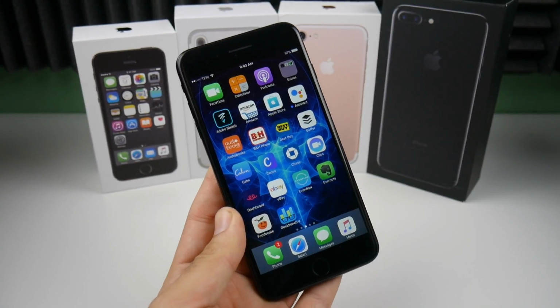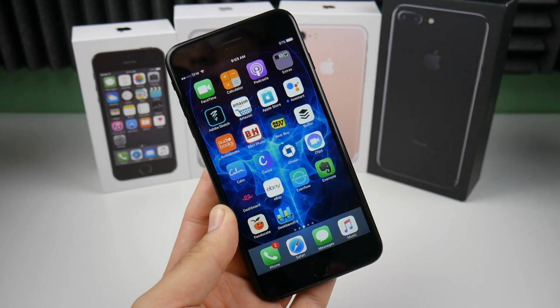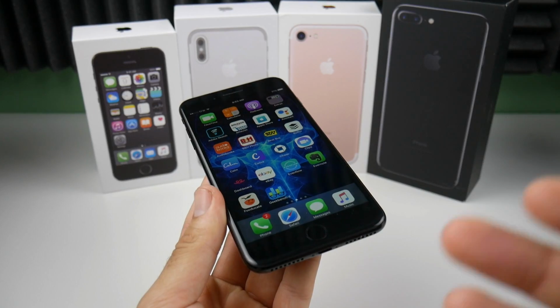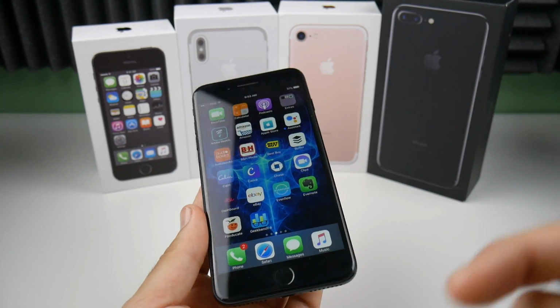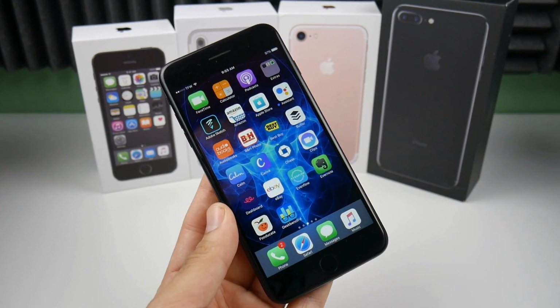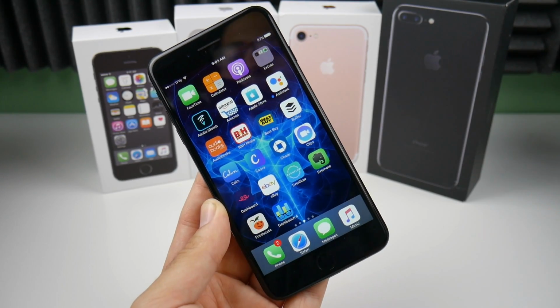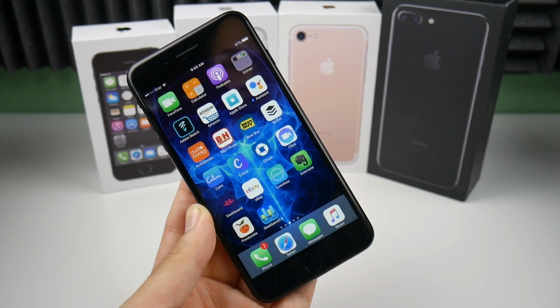So the speaker audio has been great here for the iPhone 7 Plus, although even with the headphone jack not being there, the audio that comes through the phone, whether you're using Bluetooth headphones or even through the dongle, is quite good as well. So overall, the audio is solid. I cannot knock it too much on the audio department.